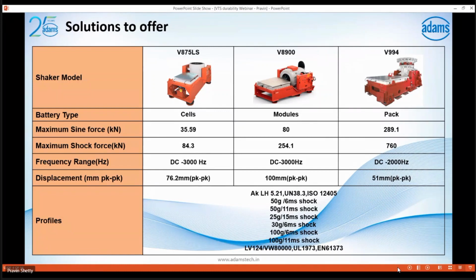V8900, you can do all the modules, and maximum sine force is 80 kilonewton, that is an 8-ton system. Maximum shock force 254.1 kilonewton. Frequency range, you can go from DC up to 3000 Hertz. And displacement 100 mm peak to peak, that is 4-inch.